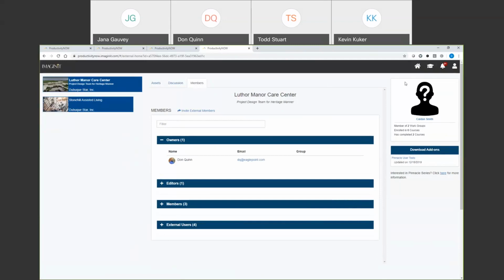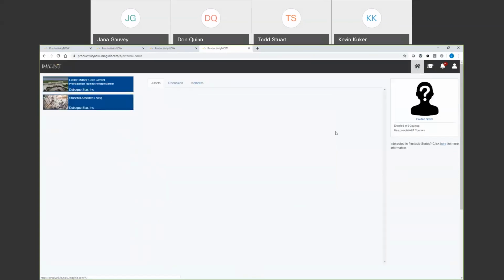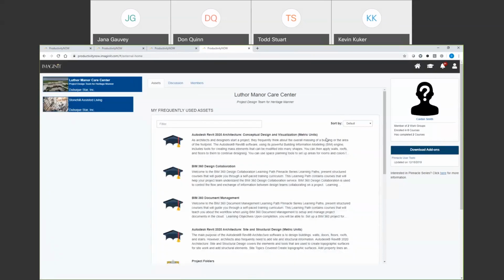Over here on the right, notifications, they get notifications just like other folks. So if new assets are added, or if somebody makes a comment, that notification will be triggered, and that can actually trigger an email notification as well. They have a full user profile where they can come in and specify if they want to get the notifications, and they can also specify other elements like the language preference they have if they want to use something other than English. So that's the external user experience, if you will, of how they're going to see, manage, and access the content in the work group.